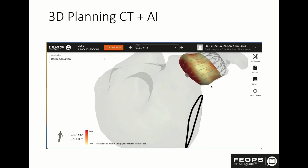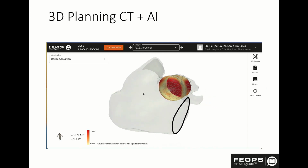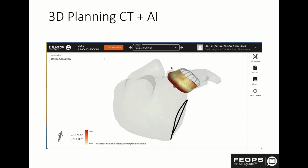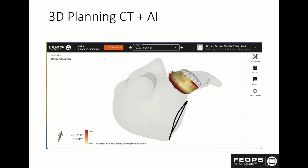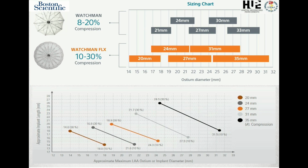And then here, this is a 31 millimeter Watchman FLX in a distal position, as you can see, simulated with computational modeling. This is a 31 millimeter FLX in a proximal position, still acceptable, although borderline compression, but this is very proximal. We never ever want to implant this more proximal than this. I think in real life, we're going to implant probably a couple of millimeters deeper in, and this is on the model giving 10-12% compression. So I hope we can go for 15% or 16% compression if we aim for and we can obtain the position we have in mind.